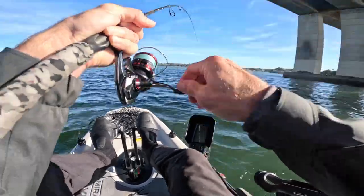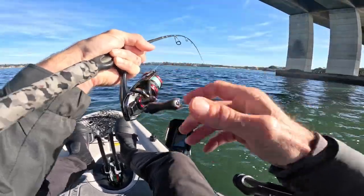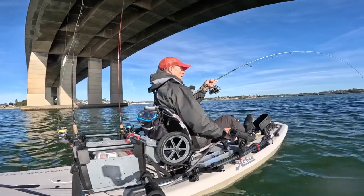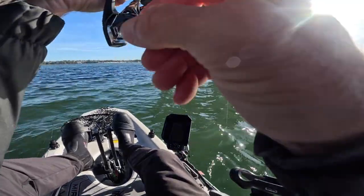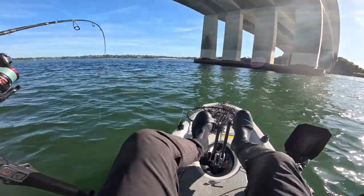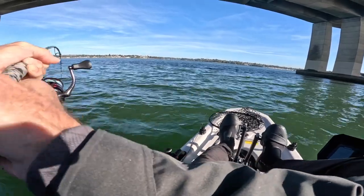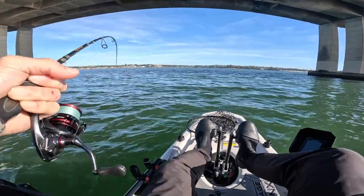Pretty safe out here at the moment. I'm sort of in between the two pylons, so I don't really have too much to get hooked up on, so I'm not going to rush. Fairly light leader, still just the 3 kilo or 6 pound. It's hugging the bottom a little bit. It's unusual. I don't think it can be a bream.